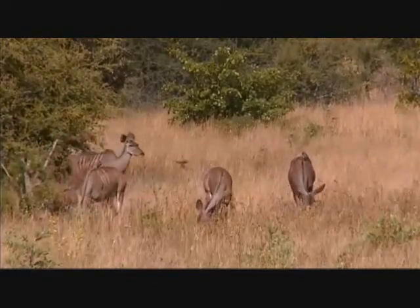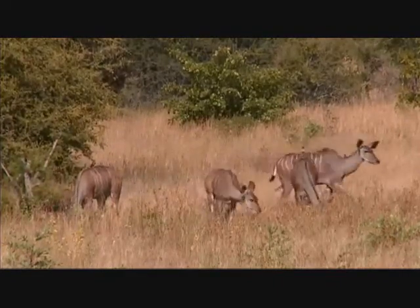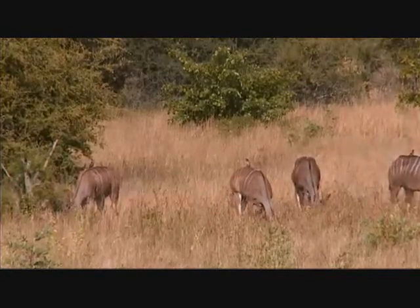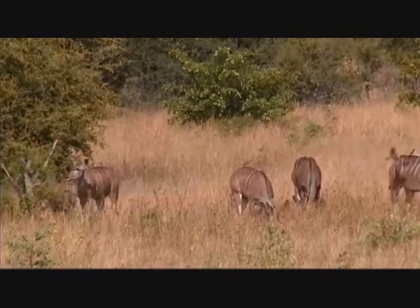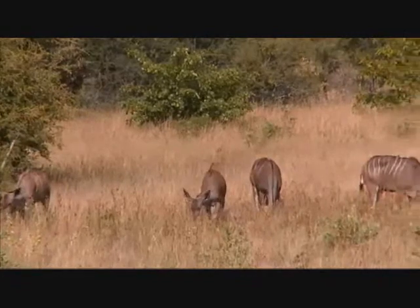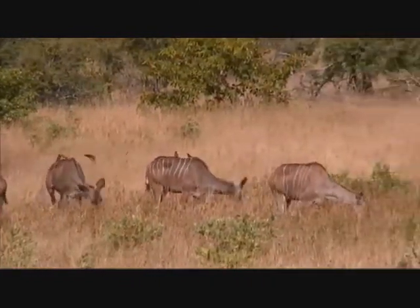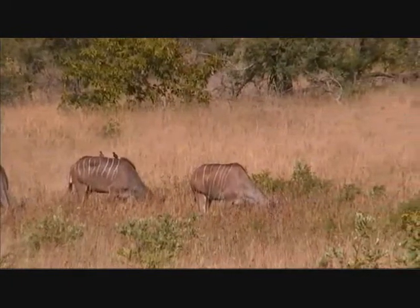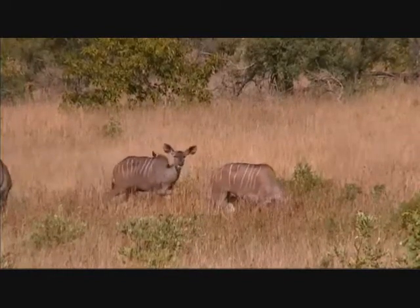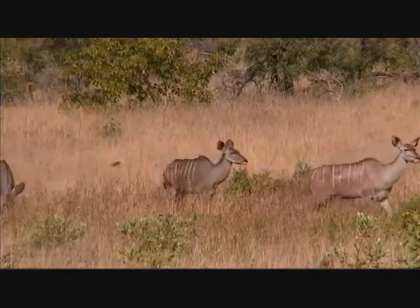A nickname for the kudu in South Africa, it's not used everywhere, but one of the nicknames I've heard for them is the grey ghost, because often in thicker bush, if you can see one kudu, there's probably about 4 you can't. They blend in so well when they're in the trees. And they've got some of the biggest ears, and that's because they are often in quite thick areas. They rely a lot on their hearing for defense, even though their eyesight is also very, very good.